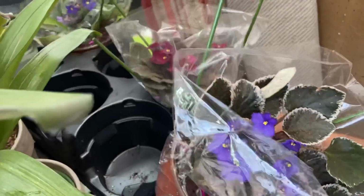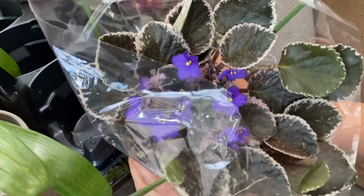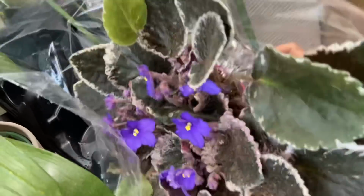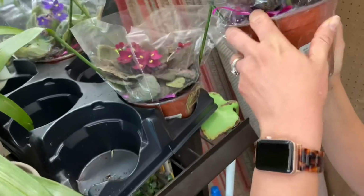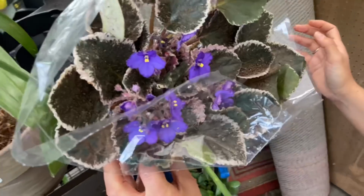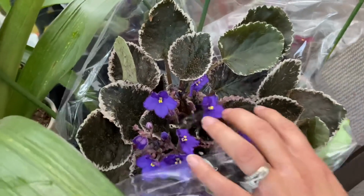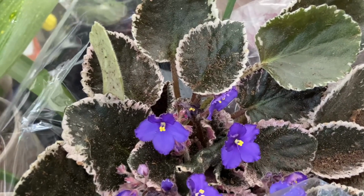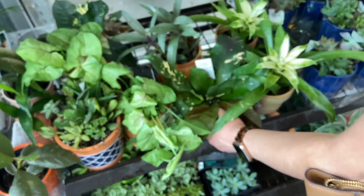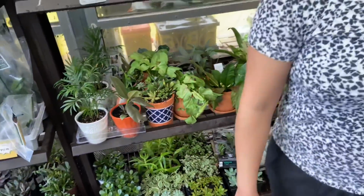An African violet. Ooh. If you guys really clean these leaves, they're actually really pretty. They even have a little glittery look to them. These are $9.48 because they're big. So you see that? They're a little white. So pretty. And I'm touching it with the opposite hand. Oh look. What is this, guys? I really don't know. Very interesting. Okay, let's head on.